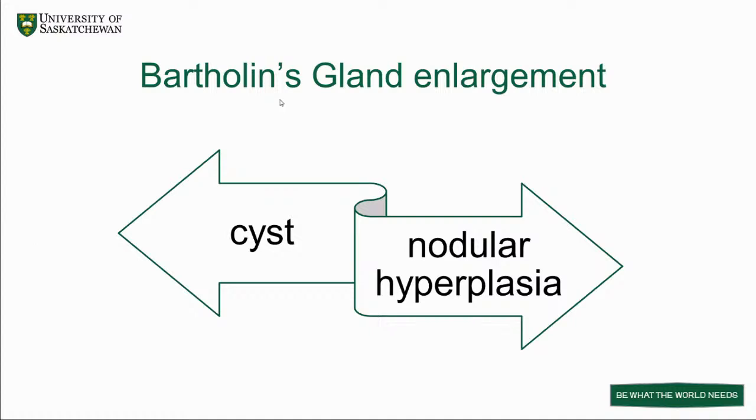But that's not going to be the second most common pathology that occurs in the Bartholin's gland, because what ends up happening is that you have an enlargement, and most of the time it's going to be a cyst. But sometimes it's going to be nodular hyperplasia.